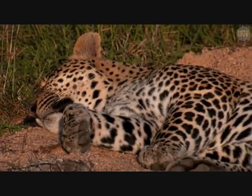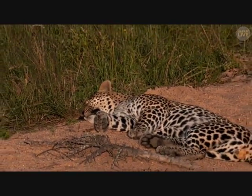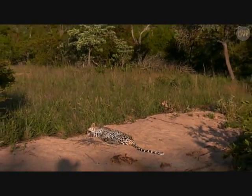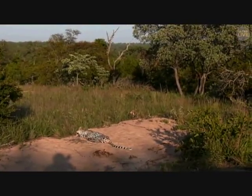The sun is already getting quite warm, and given that he's lying right out in the open like he is, I'm pretty sure that he is going to start waking up at some point and then trying to find some sort of shade. I don't think he's going to move far, but there definitely will be shade. You can see where our vehicle shade kind of ends there.